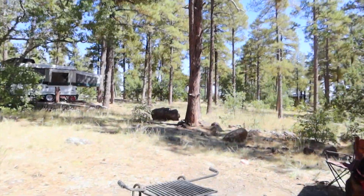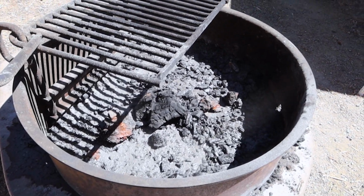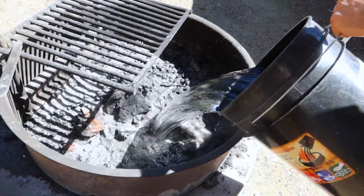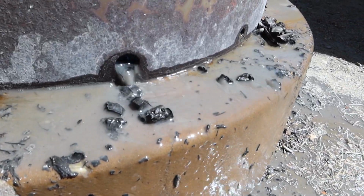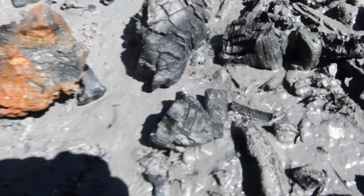Oh my gosh, the water is still boiling. So we poured a first bucket of water on it and it's still sizzling. And keep in mind, this was lit at like 6:30 p.m. That should be good. Should be completely out now. One hour later and it's still sizzling.